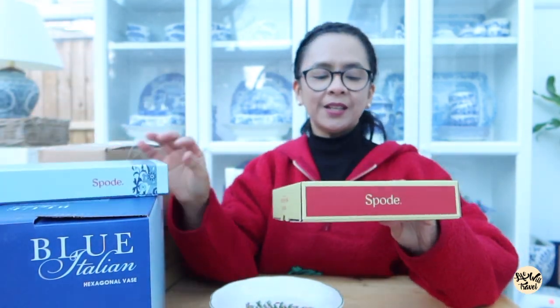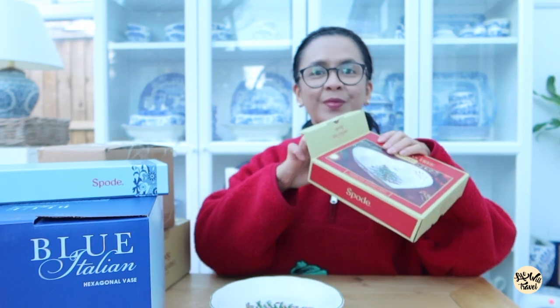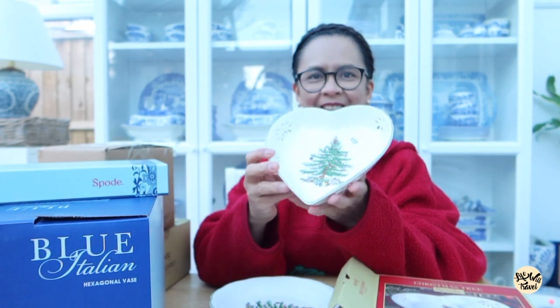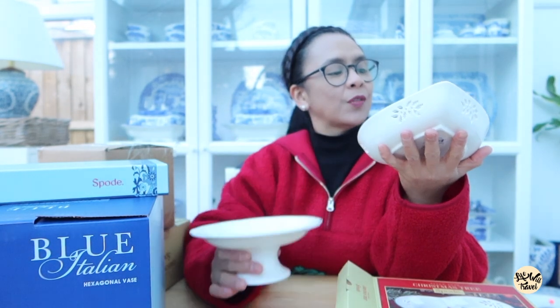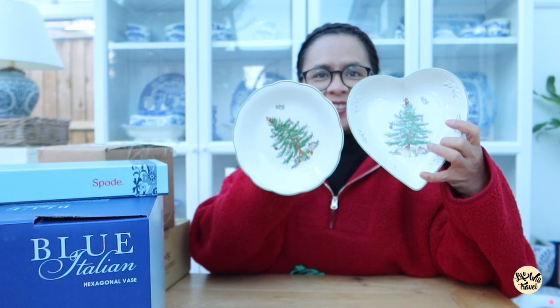Another one here is a heart dish. So pretty. So yeah, I can use this as a candy dish as well. With this one. So yeah, these are all for Christmas. A candy dish from the Christmas tree collection. So pretty. I love it, love it, love it so much.